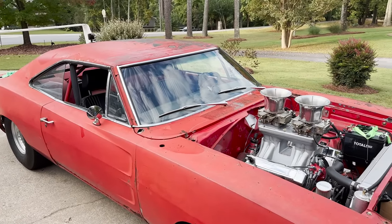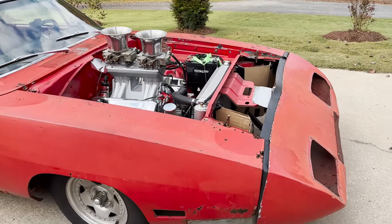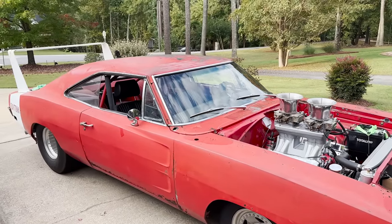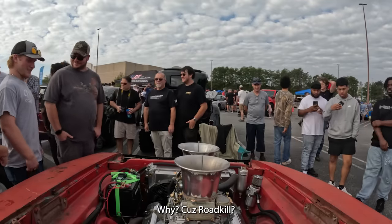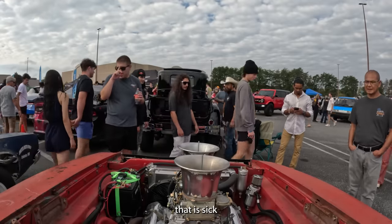But she's got a big wing, big tires, big velocity stacks, and a fake fiberglass nose and a fake fiberglass wing. What's not to like? What car are you scared to pass? Why could you kill one of them? I did not know that! Nice!